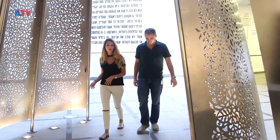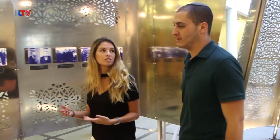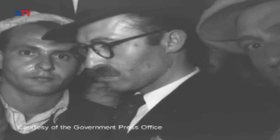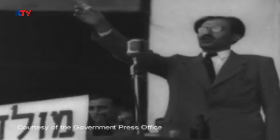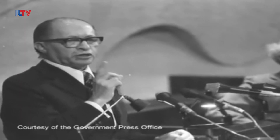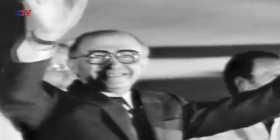So why don't you tell us how the museum tells the story of Menachem Begin's life? So the museum is an audio-visual experience. Behind these doors that we're going to walk through in a moment, there are the 4 stages of Menachem Begin's life: youth in Poland, the head of the underground movement, the Irgun, head of the opposition for 29 years, and the prime minister of the state. That sounds really cool. We're basically getting a glimpse into the different stages of Menachem Begin's life. Let's go through the doors.